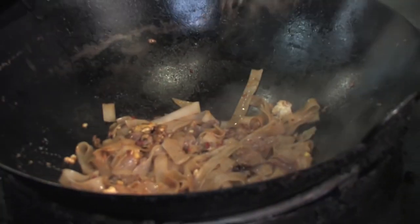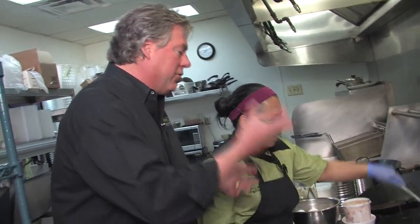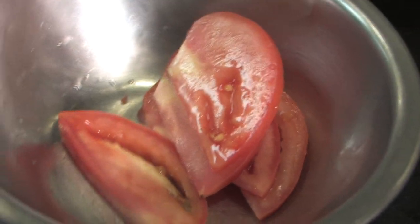Everything just comes together really nicely. Look at that, it's all marrying up. That's where they're getting drunk in there. Those noodles are drinking in all those flavor elements. All the flavors. At the very end, she also sneaks in some fresh tomatoes.